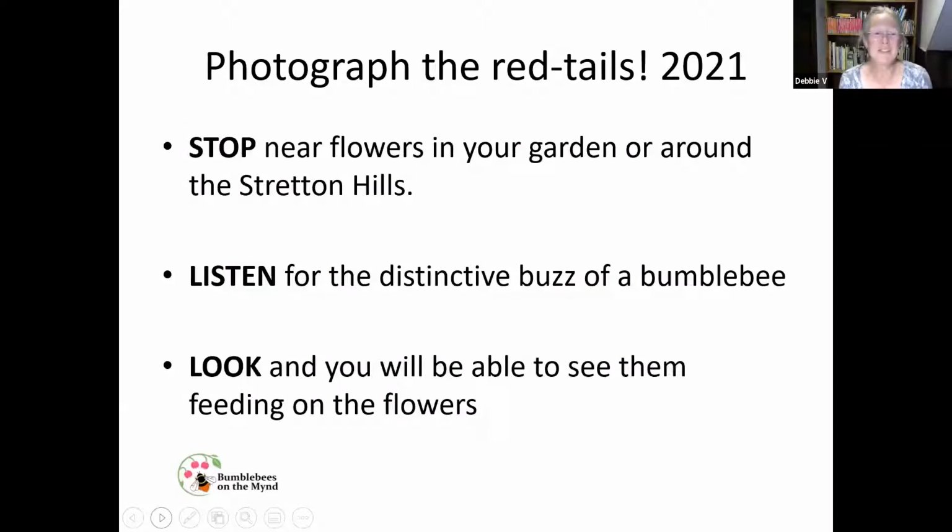Okay, so what we're asking you to do, next slide. Don't worry if you don't live in the project area, because this year we're encouraging people with gardens in the Strattons to be going out and looking, but also go take a walk. You might want to use the map that Charlie was showing and look for bilberry bumblebees somewhere where we haven't recorded them before. Anywhere in the project area would be absolutely wonderful if you want to go and look for red-tailed bumblebees. They may well be up on the top of the mountain if you're lucky enough to see the bilberry bumblebees, but in the wet flushes, in the meadows, in the hedgerows, just look.